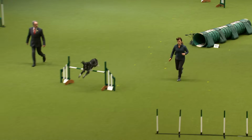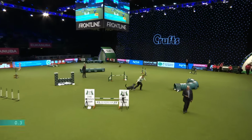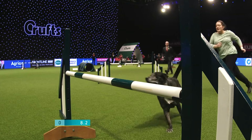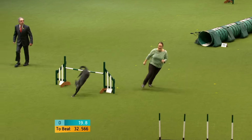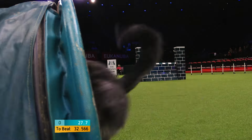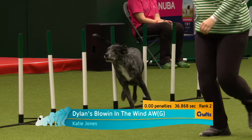So, next on the line, we have Katie Jones with Dylan, the crossbreed. Dylan's blowing in the wind. He's going to bark all the way around, I think. Right turn. Down the long stretch there to the tunnel. Calling in. Into the tunnel. Into those weave poles. Must get that first pole on their left shoulder. As we come around into the final combination. Here we go. Come on, Dylan. 3 to go. Let's have a fast finish. 2 to go. Through the tyre. Well done. 36.868 on the clock. Goes into 2nd place. Well done, Dylan.